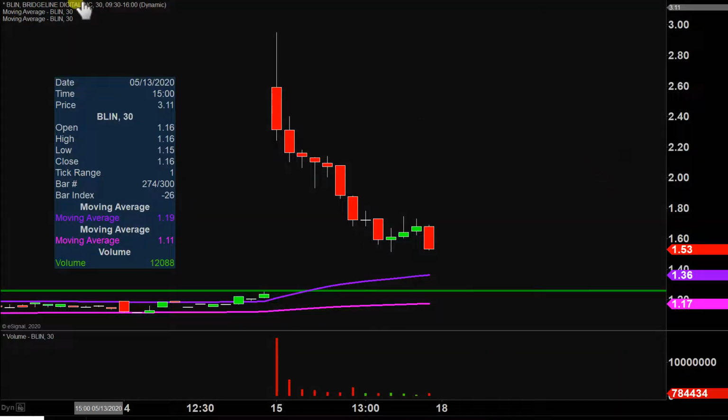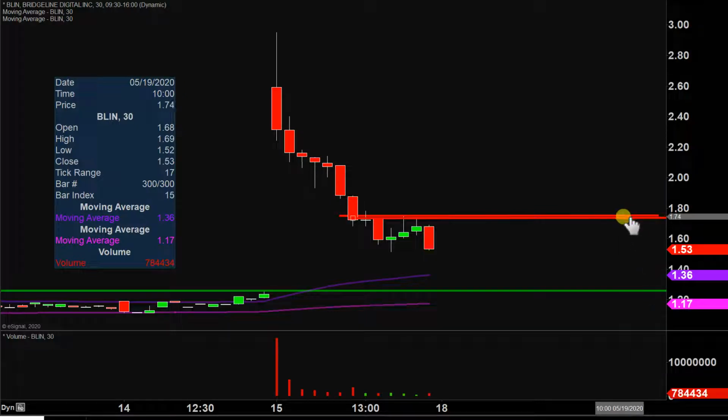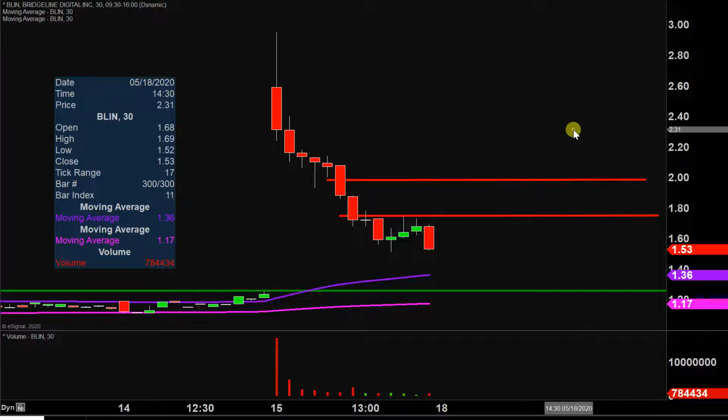Now, as far as areas of resistance are concerned, if this thing is going to try to get itself turned around, first key level of resistance to watch is going to be right there at $1.75. And then next key level after that, right up there around the $2 mark. But as of right now, top priority, at least in my opinion, is not necessarily breaking levels of resistance, but more so trying to consolidate out and get things under control here, because the last thing you want to see the price do is go below $1.25 for the reasons discussed. But we'll see what happens with it next week.